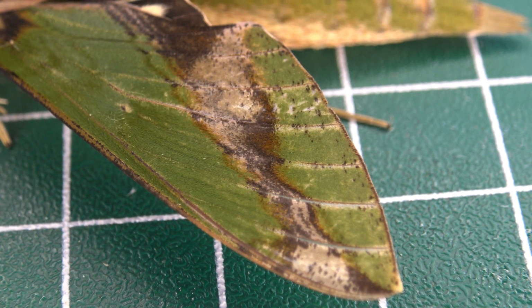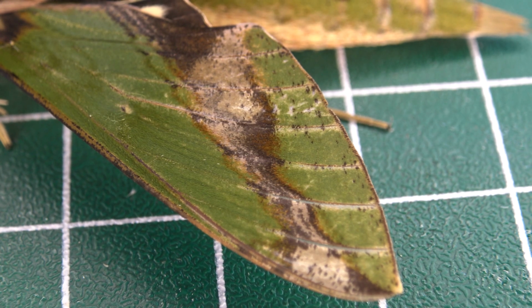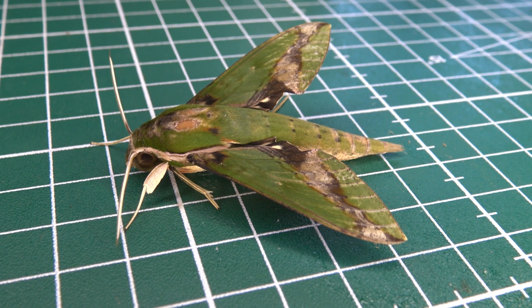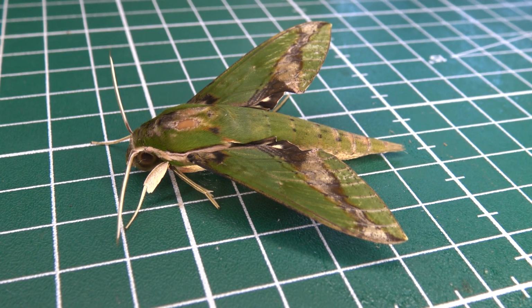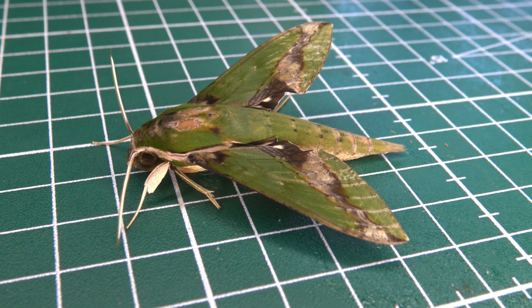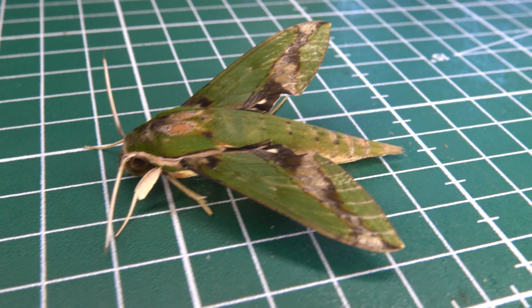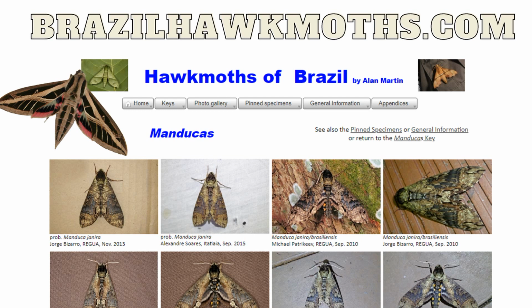If you're curious and you want to learn more about the hog moths in Brazil, I greatly recommend the website brazilhogmoth.com, a website by Alan Martin, my colleague and friend from REGUA, who is incredibly knowledgeable about hog moths. The website contains hundreds of pictures, information and keys to identify Brazilian hog moths.